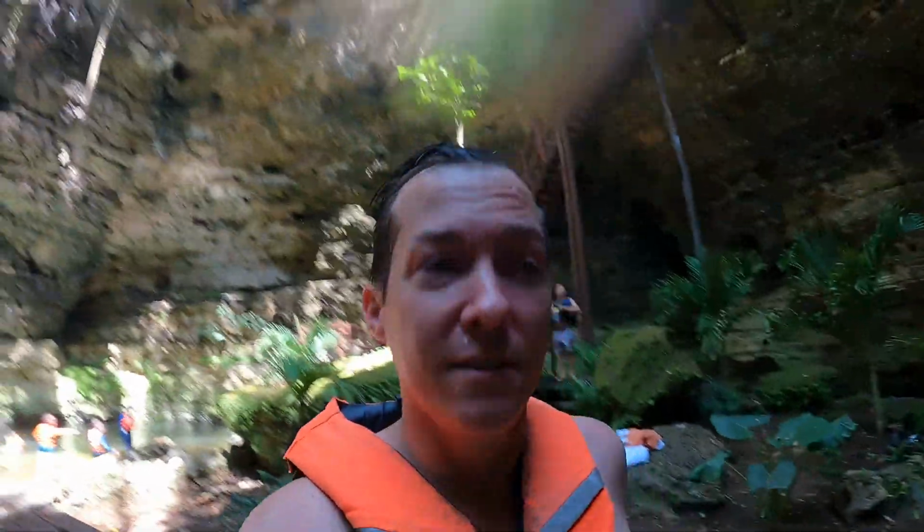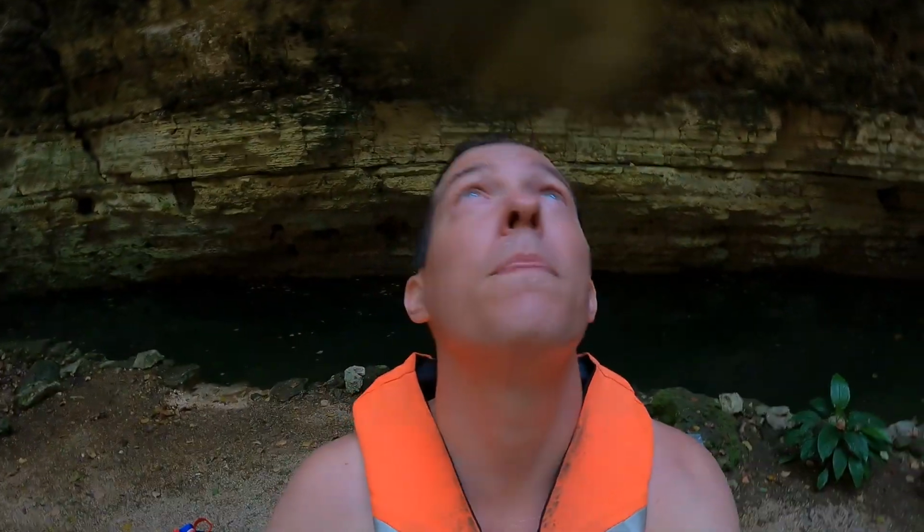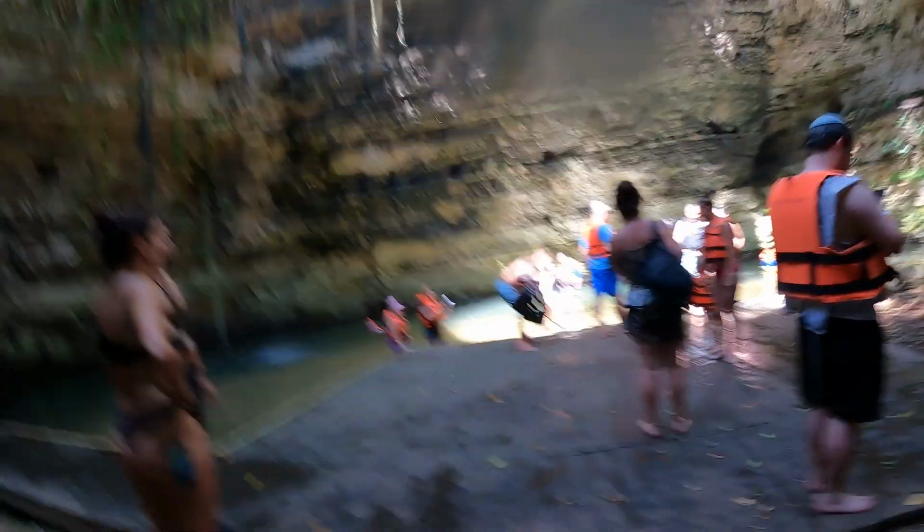All right, I guess this is a part of nature. We are technically in a sinkhole, and there's trees growing above us. A branch just fell from one of the trees up top. Probably a good 100 feet. We just heard a big crack on the dock. Turned around and there's branches lying on the dock.